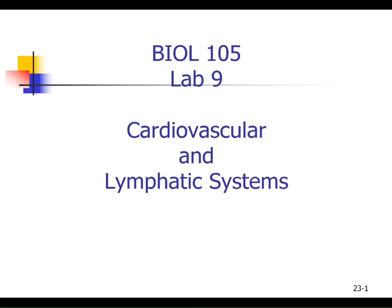And that lab exam will be very similar to what we've already done. It'll be 102 questions, 34 stations, 3 questions per station, 2 minutes and 40 seconds per station. So it's going to be formatted exactly the same. There will not be sheep eyes, there will not be sheep brains, but there will be fetal pigs. And you will see your fetal pigs again in 2 weeks.